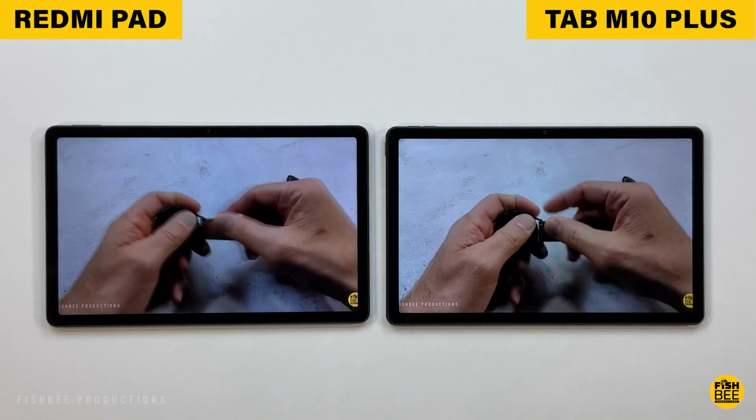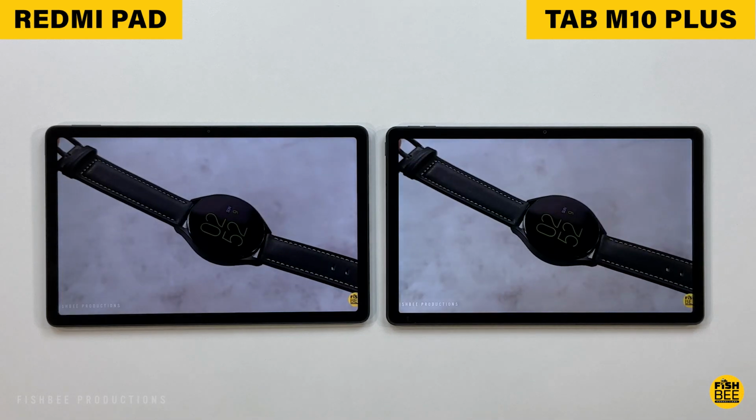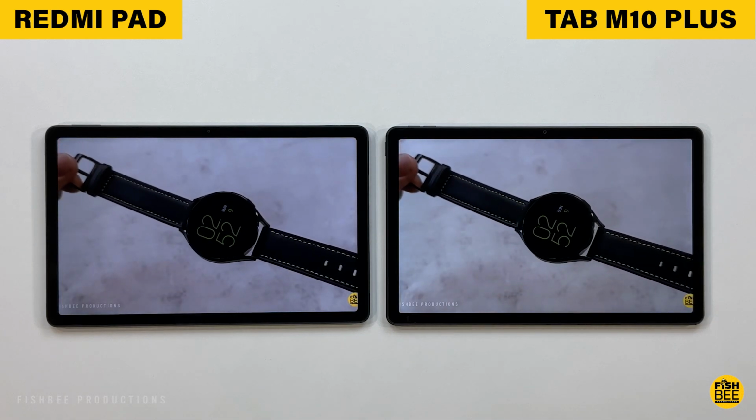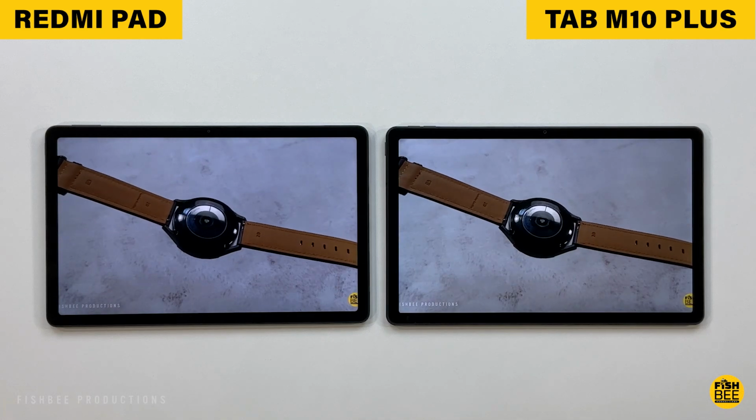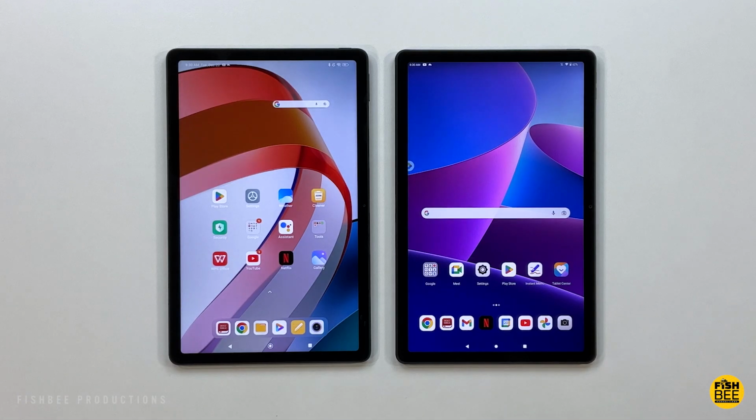One advantage for the Redmi Pad is you've got 90 Hz refresh rate, where the M10 Plus is 60 Hz. But in my opinion, both of these look better than the Galaxy Tab A8, which appears to be a little more washed out in person when compared to these two.